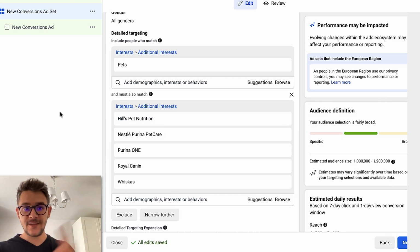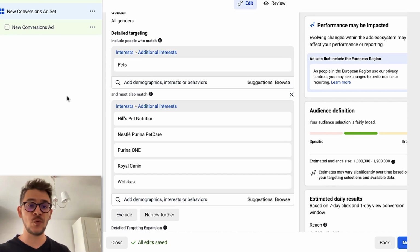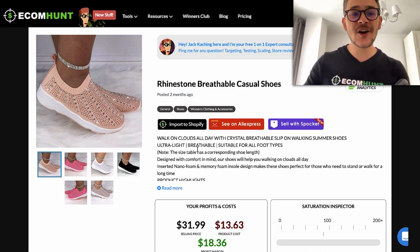Now, this was it. These two products were pet related products. So let's talk a bit about the next product that will blow up this summer. The next product that we're going to talk about is this one right here.